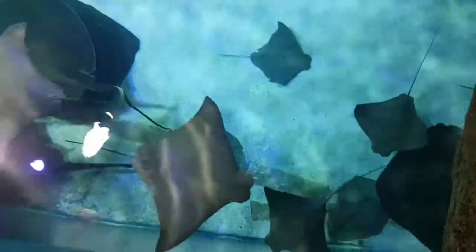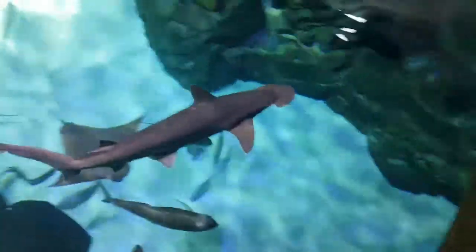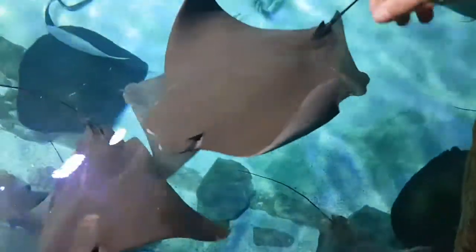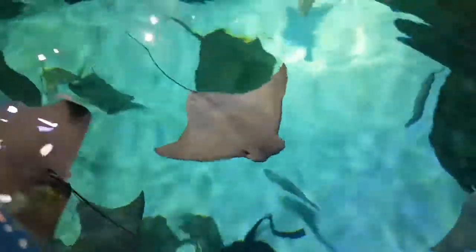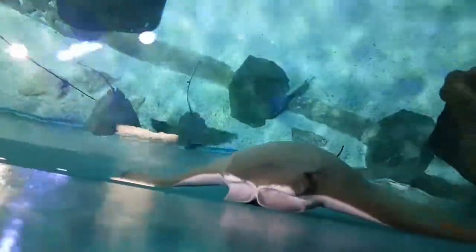Here, fishy, fishy. I don't have food, I'm sorry. That's a hammer shark, that's what that is. Look at him. Hi. Hi. He's so cute. Look at them all. Hi. He's trying to get up. He's so cute.